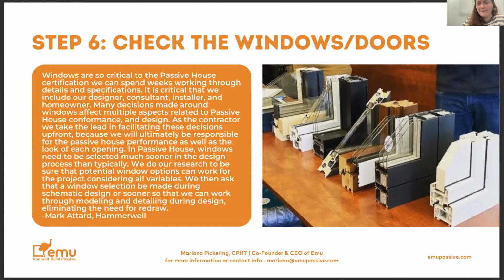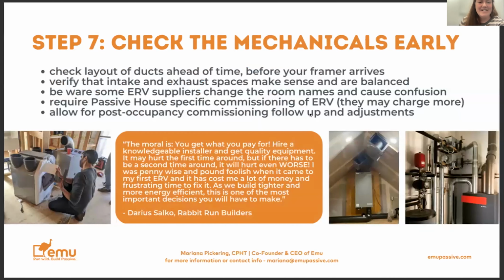So yeah, I'm going to say it again: windows, windows, windows. Spend time with them, get comfy with them, and check on them frequently. All right. The seventh step that I've got listed here is check the mechanicals early. So you're probably seeing a theme to everything I'm saying: do everything early and often, about 6 months before you thought you were going to do it.